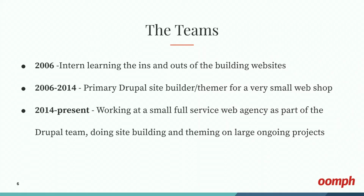So for about 8 years there, I was the primary Drupal site builder and themer in a very small shop of, at one point it was 2 of us, at another point there were 7 of us. So I got to know all aspects of a project working there.